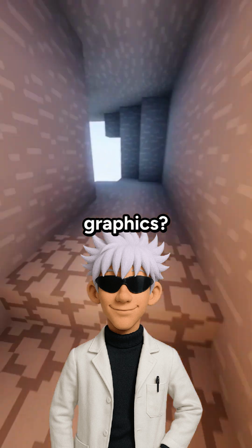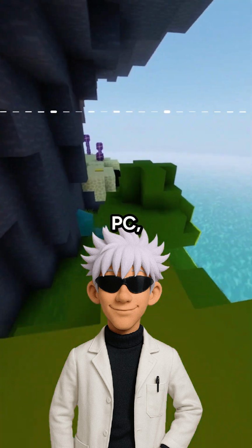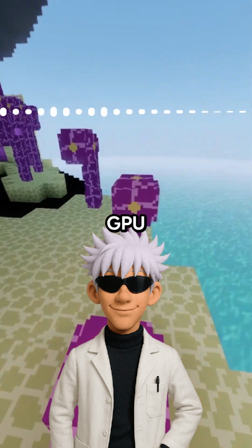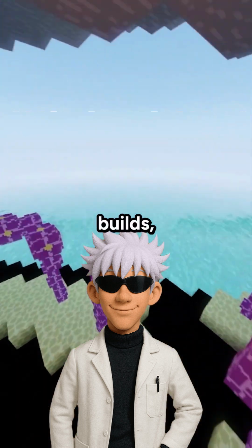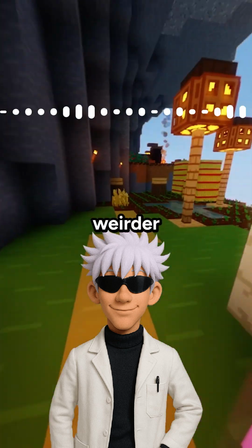Integrated graphics, hell yes. The Vega graphics are baked in, which means you can run a PC, hook it up to a display, and bam, no need for a discrete GPU unless you're diving into the latest AAA madness. Perfect for budget builds, small form factors, or office machines that'll never see anything weirder than a spreadsheet.